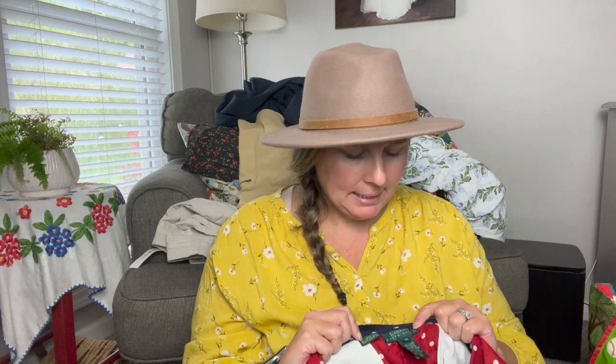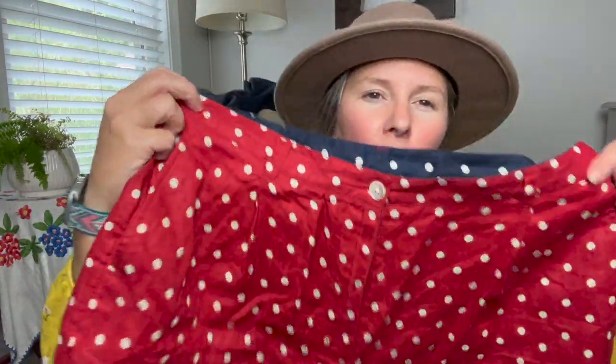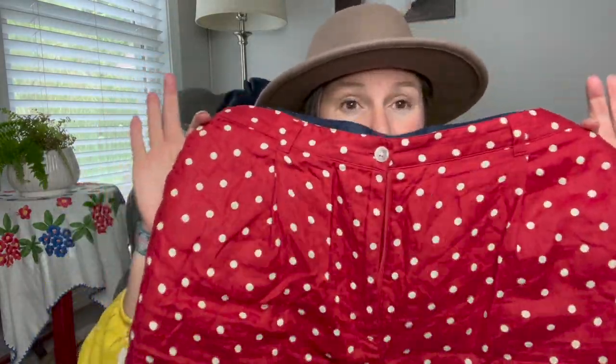All right, this is a pair of Ralph Lauren shorts. They're 100% linen. They're a size 16, and they are adorable. So they're made in India. They're possibly a little bit of an older style. They do have pleats on the front, but they're very cute.